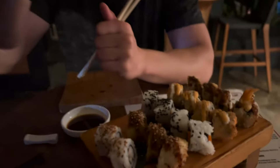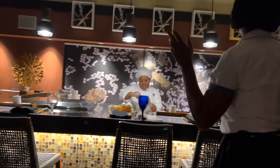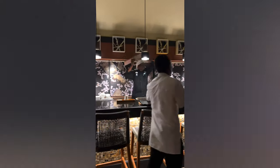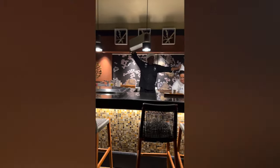Wish us luck. Goodbye. Okay, you guys, this was such a core memory for us. We started jamming out with the couple next to us, and then that led into the servers and the waiter and hostess and chefs. We all had a freaking dance party inside of the restaurant. It's called Soy. We ended up changing the name to Club Soy because that's what it was in this moment.